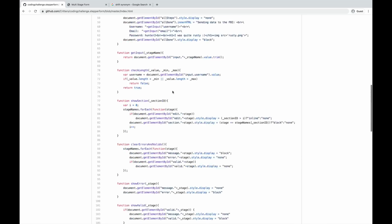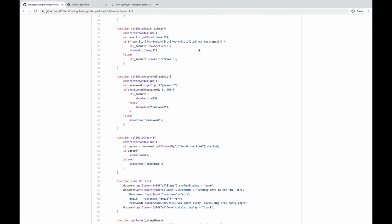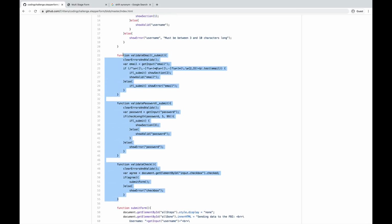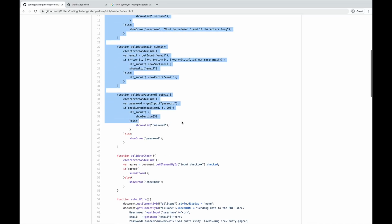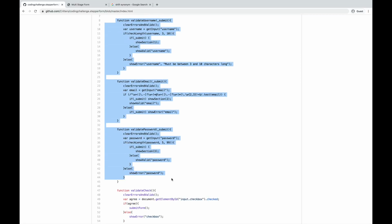Other things, looking at the code here, overall, it's pretty good. The validations here, validate email, validate password, validate the check. These could be dried up a bit. Also validate username. As nice as it can be to have a standalone function, it's very clear, right? This validates email, this validates username. There are definitely ways you could clean this up.